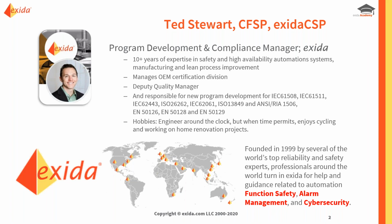I'm actually closing in on 15 or 16 years of experience in the automation area within manufacturing and lean process improvement. Quick history about myself: I started with Lockheed Martin in missiles and fire control. I then shifted over to Harris Corporation. I was the lead manufacturer on 14 different classified products, which was kind of neat.